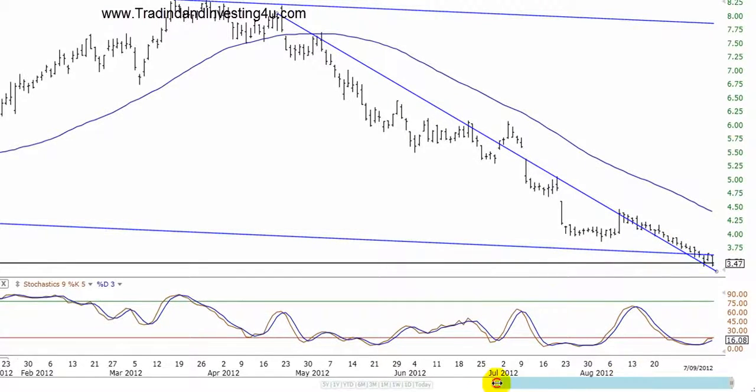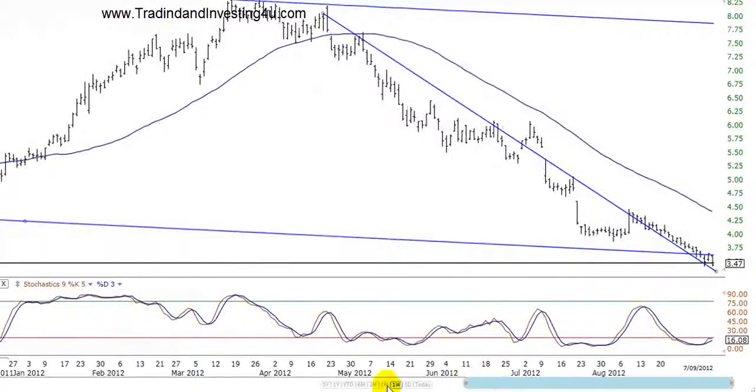But also what we see here is our stochastics on the daily chart as well. Look at it being pinned. Look at that through there, and it's pointing up right now, getting ready to turn around. So we're at major support levels, 3 support levels on the weekly chart. Stochastics are pinned, and that's where we are right now. Now we can see that.